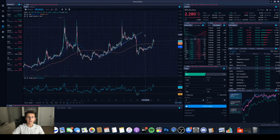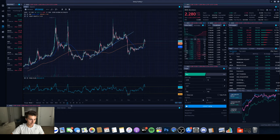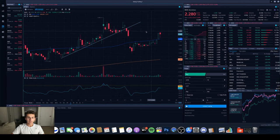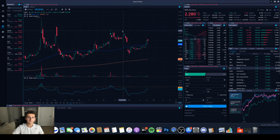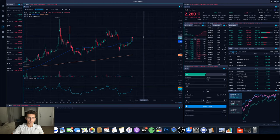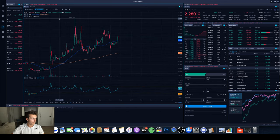But let's see MVIS, Microvision, let's take a look at the daily chart. It's getting up there. This area was a nice consolidation area right here at this 250. 250 is the next level, looks like. It's got to get above 250 for MVIS. But it has some spikes, it has some range, so it can definitely get to 3, potentially 350, it looks like, for sure.